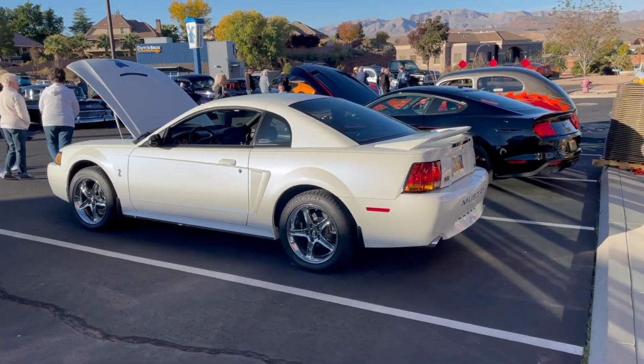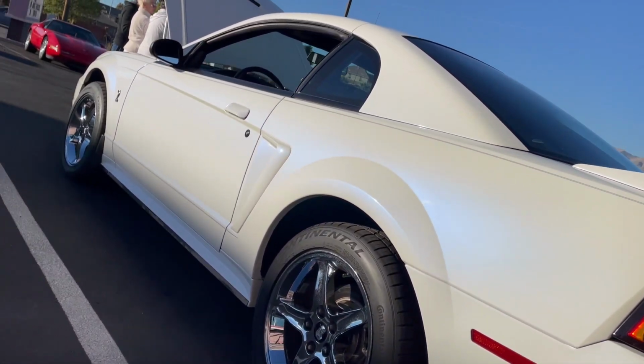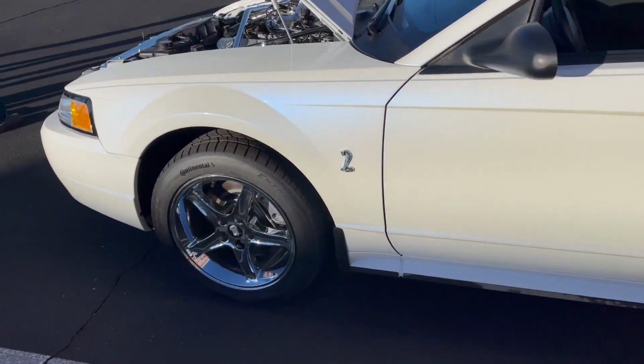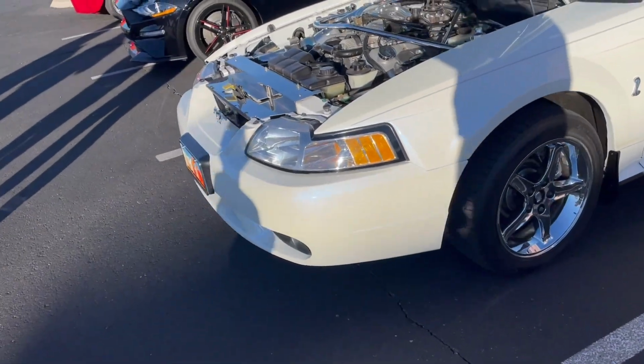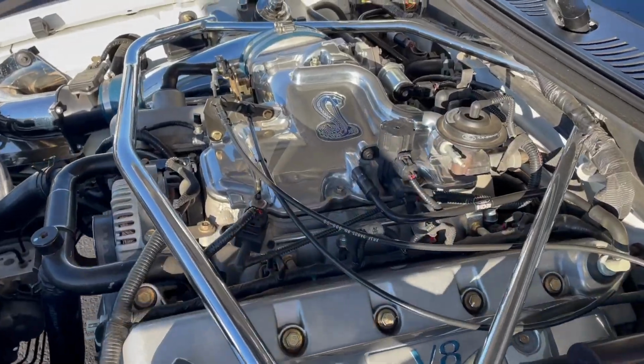And then there was this pearl white 99 Cobra. Obviously the car's been repainted and they added this blue pearl to it. So that's something a lot of people seem to like. They also polished the intake manifold on there. It looked really good, wet sanded and polished chrome intake manifold. And a lot of chrome in the engine bay. Looked really nice. I like that.